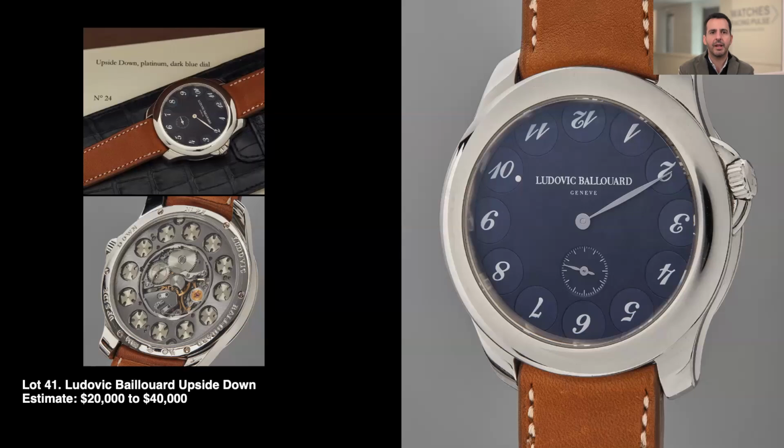You can see the complicated mechanism that allows these instantaneous flips in the exhibition movement. The watch is brand new, complete with its original box and papers, with an estimate of $20,000 to $40,000.